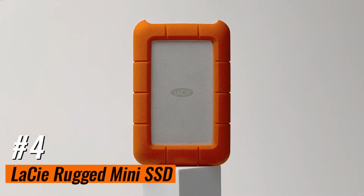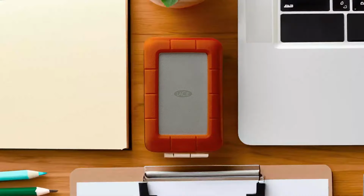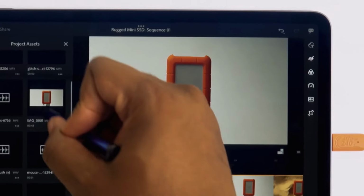Number 4. Lacie Rugged Mini SSD. A durable external SSD with plenty of speed. Durable and fast, the Lacie Rugged Mini is the ideal choice for anyone working out in the field. The Rugged Mini comes in 1TB, 2TB, 4TB, and 5TB variants.